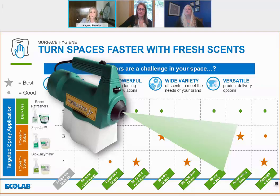So again, this really helps with that labor challenge. It really helps ensure that you can utilize all the parts of your operation and not have to shut down things due to bad odor.